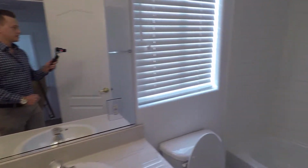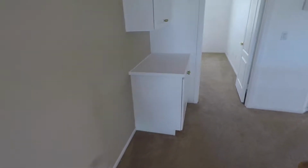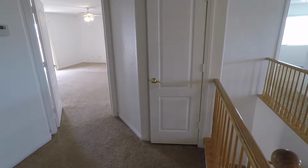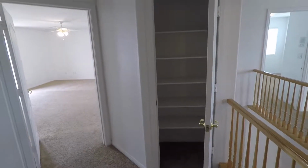Again, tub shower combo. Got your shower head, bath, right back into the stairwell. You have a small built-in for your linens. Coming right back over by the stairs. You have another closet up here. This home has quite a bit of storage.